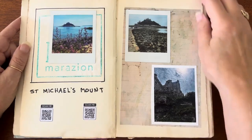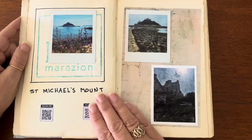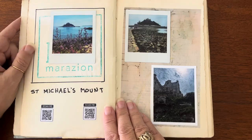So that's the latest update. I have to finish off our Cornwall stay and then move on to our next sit after that and start putting those bits and pieces in.